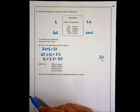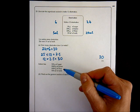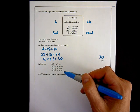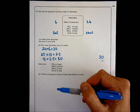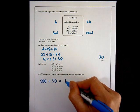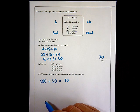In part B, I'm told that Robert's got 500 grams of sugar, 1,000 grams of butter, 1,000 grams of flour, and 500 millilitres of milk. And I'm asked to work out the greatest number of shortcakes that he can make. So 50 grams of sugar and 500 grams of sugar. So what I'm going to do is I'm going to do 500 grams of sugar divided by 50, and I'm going to get 10. So here we can make 10 lots of those 12 shortcakes based on the sugar.